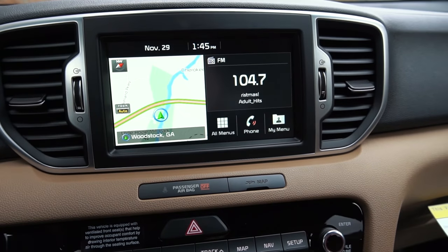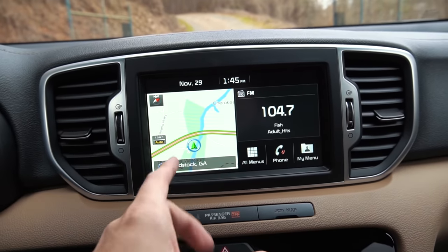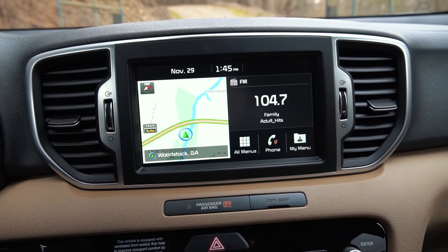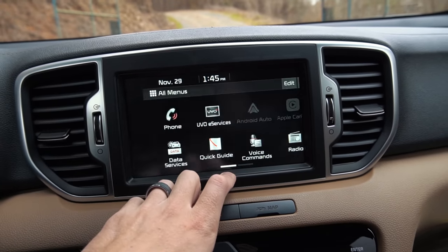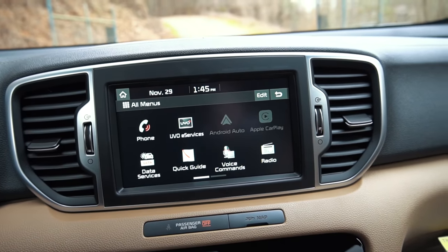So the new 8-inch touchscreen features your audio and information over on the right side, and then you're going to have your navigation, which is satellite-based, on the left side. You have Apple CarPlay and Android Auto standard on this model, along with satellite radio as well. If I hit the home screen, that's what this looks like. If I go over to all menus, it's going to give me my options of phone, the Kia UVO e-services, the data services, voice command, quick guide.